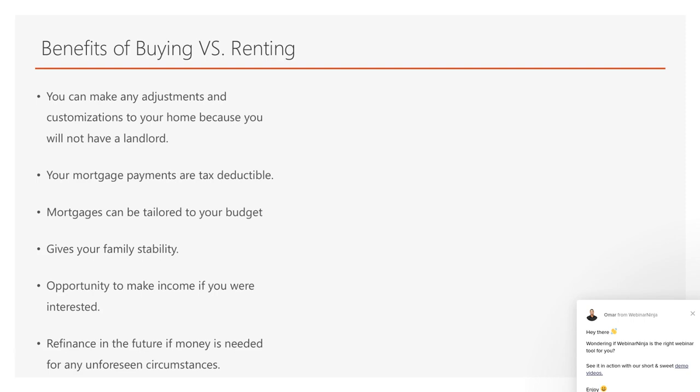Another benefit is the opportunity to make income if you're interested. When you buy a home, you can either live in it or rent it out. I'm not going to tell you something to get you in trouble, but I believe you have to stay in that home 2 years with the first-time home buyers program, but with a conventional loan, you don't. If you're a first-time home buyer using the FHA loan, you will have to stay in that house a few years before you can start renting it out as an Airbnb and make money.